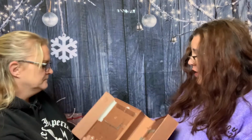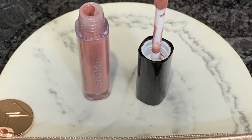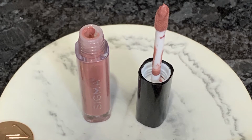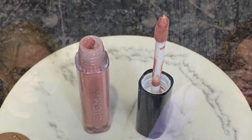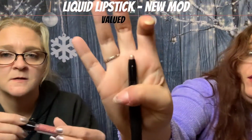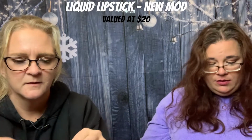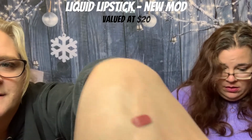Okay, number 11. It would be a lippy. Oh! It's a Sigma lippy. Did you show them your eyeshadow? Maybe not. I showed it on my hand. This is what it looks like, a goldish color. So that was the lippy, and it just has a doe foot applicator. It's a pretty pink, mauve-y color. That is pretty. It's a good neutral, and it fits in the bag.